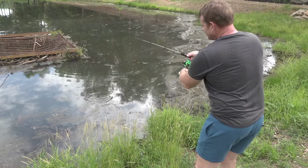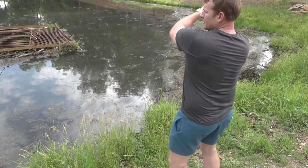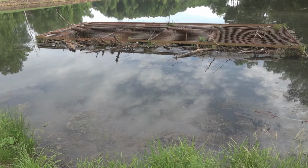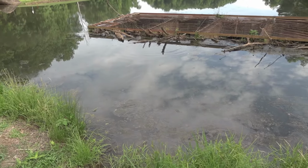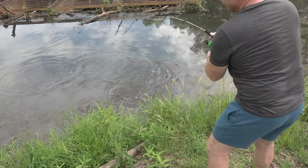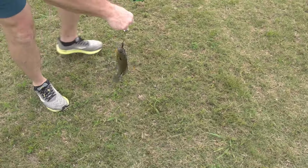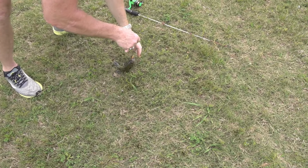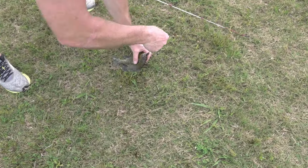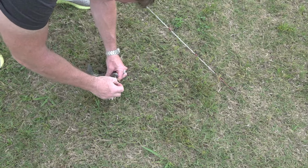The bad thing is there's a lot of moss in here, so every time you cast it, you have to take that stuff off. Got something. Nice. I don't know how big it is, but I got another bluegill, guys. It's not nearly as big as the, oh, a sunfish. Nice sunfish. It's like 3 times less the size of the other one. Double hook this guy. Nathan, I need the pliers.